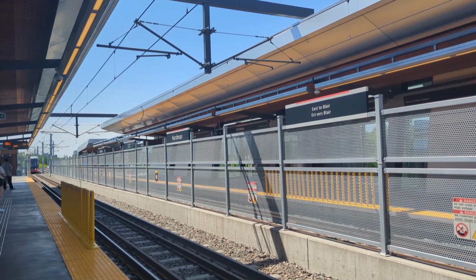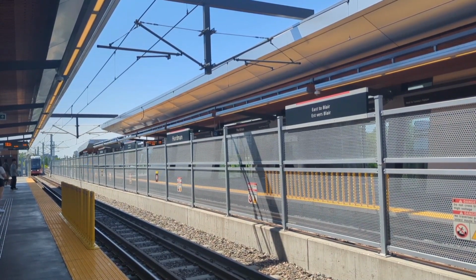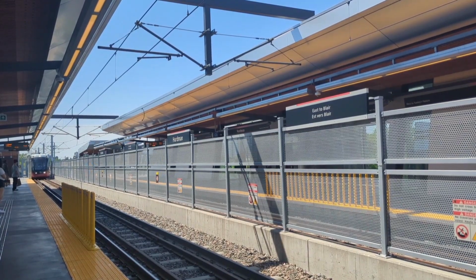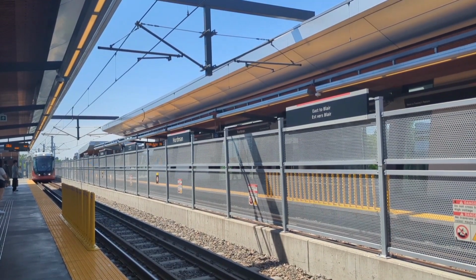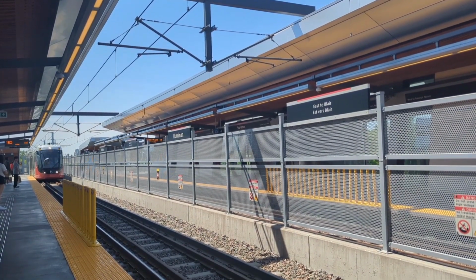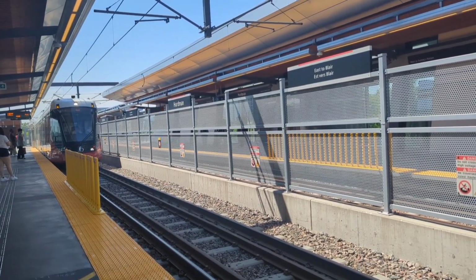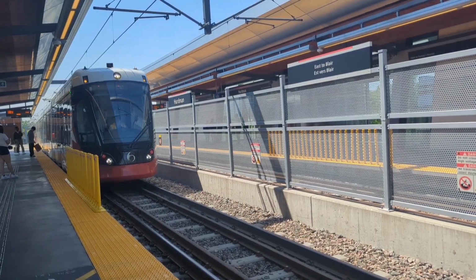On that note, the rolling stock of this line, the Confederation Line, or Line 1, is the Alstom Citadis Spirit, which has a capacity of 190 to 370, depending on configuration, definitely not enough doors, and a maximum speed of 90 kilometers per hour.